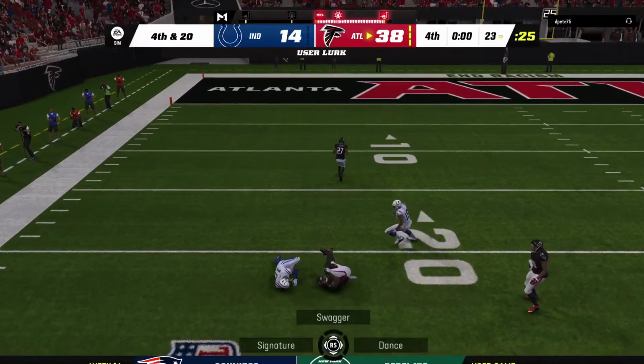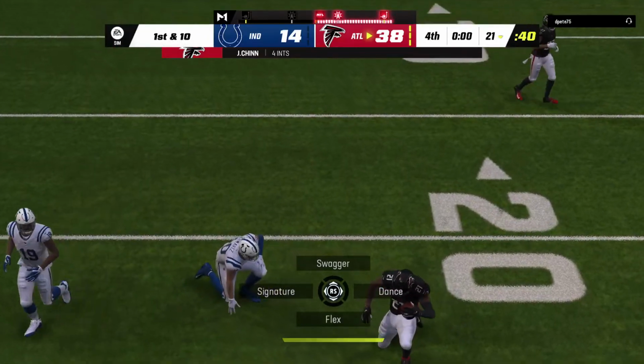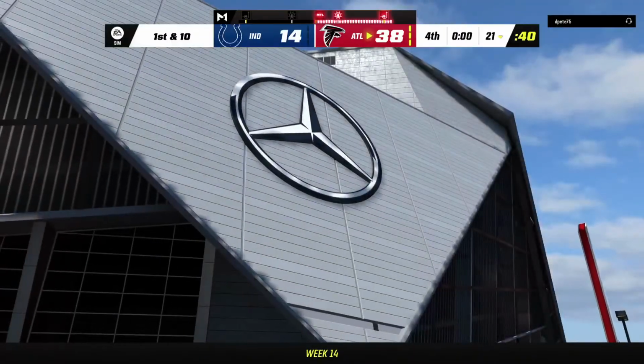And now here is another interception. Jeremy Chin picks it off.